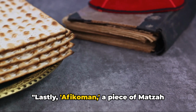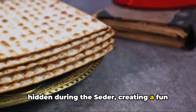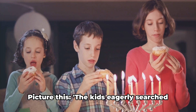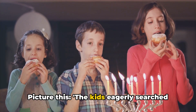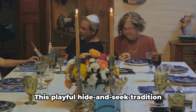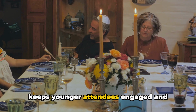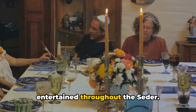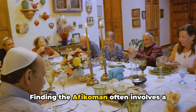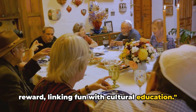Lastly, Afikoman, a piece of matzah hidden during the Seder, creating a fun activity for children. Picture this: the kids eagerly searched for the Afikoman, hoping to find it first. This playful hide-and-seek tradition keeps younger attendees engaged and entertained throughout the Seder. Finding the Afikoman often involves a reward, linking fun with cultural education.